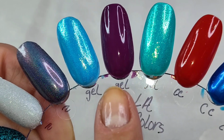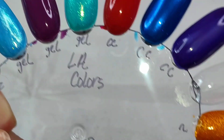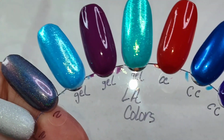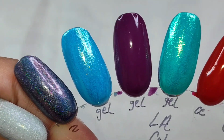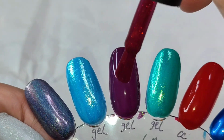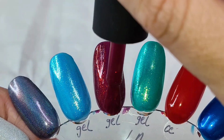I feel like this needs to go over a deep shade, so I'm going to try and put it over this purple, which is an LA Colors gel polish, and then I'm going to try it over a red, just out of curiosity to see if it is going to actually work like I think it will. But I'm just curious, so I'm going to try it over that purple shade first, which I don't know if it's going to work like I think it's going to.